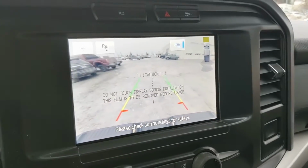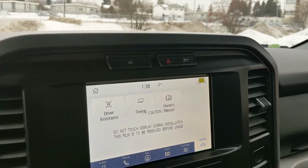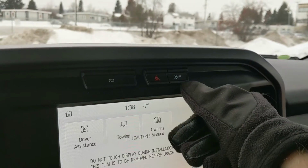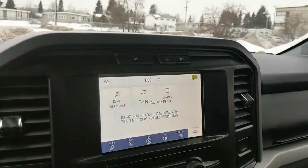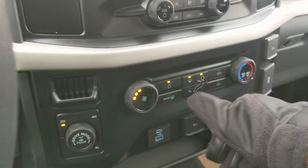Shifting into reverse, you do also have a backup camera so you can see where you're going and hopefully avoid hitting anything. And above that you have your camera view again, you have your hazards and your traction control shut off. Moving down, you have your media controls and then your climate controls here, pretty simple but easy to use.